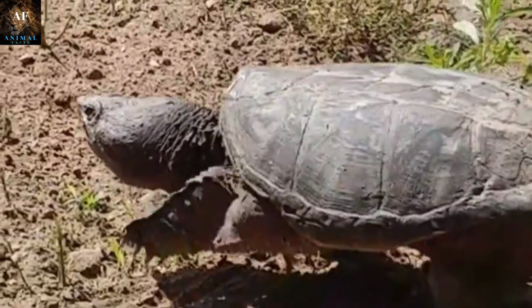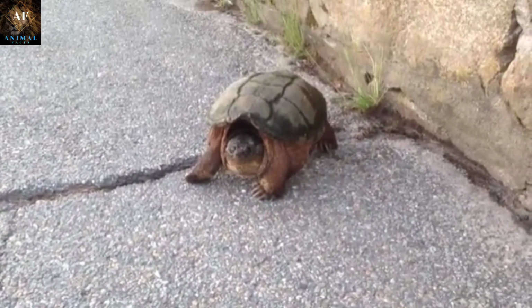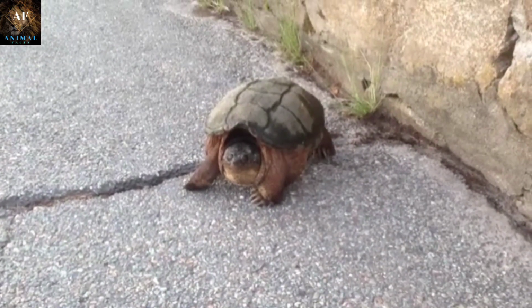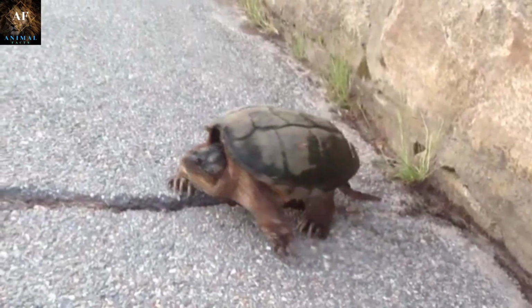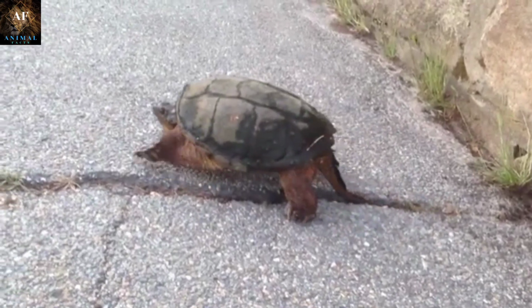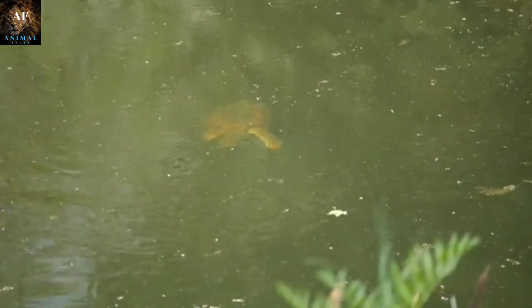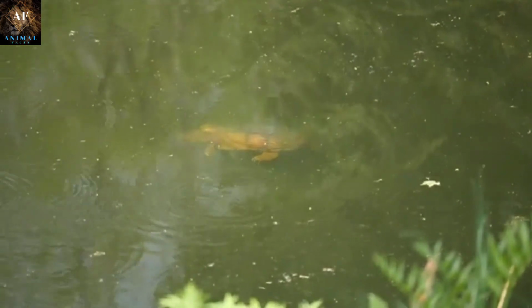Snapping turtles are known to undertake seasonal migrations, moving between different aquatic habitats. They may travel overland to find new areas or nesting sites. These migrations are often triggered by environmental changes, such as temperature and rainfall. Snapping turtles establish territories in their aquatic habitats, and they are known to be territorial and aggressive when defending their space. They have powerful jaws and a quick striking motion, which they use as a defensive mechanism when threatened.